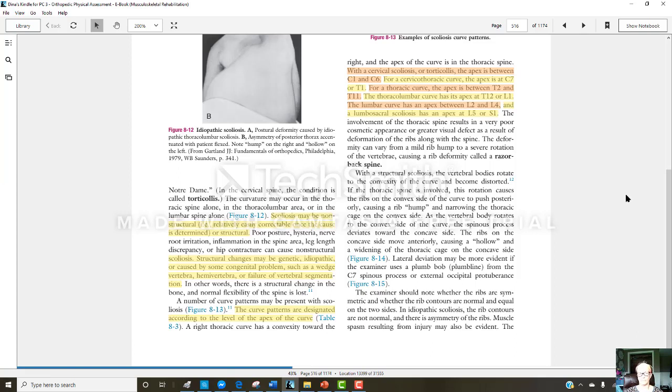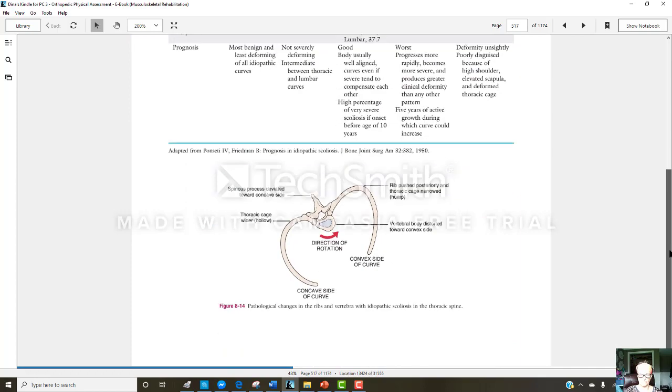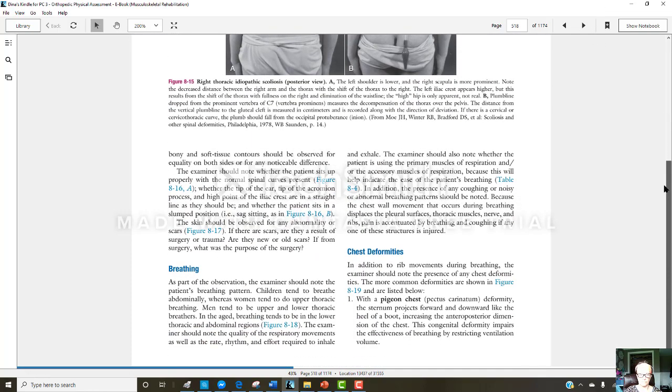Figure 8.15. The examiner should note whether the ribs are symmetric and whether the rib contours are normal and equal on the two sides. In idiopathic scoliosis, the rib contours are not normal, and there is asymmetry of the ribs. Muscle spasm resulting from injury may also be evident. The bony and soft tissue contour should be observed for equality on both sides or for any noticeable difference. The examiner should note whether the patient sits up properly with the normal spinal curves present. Figure 8.16.